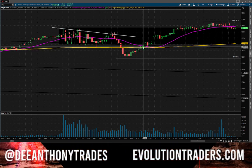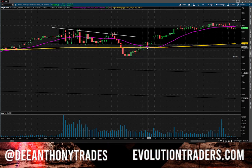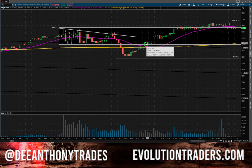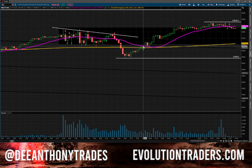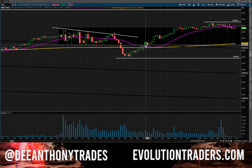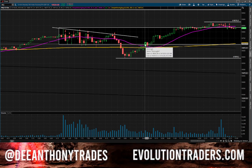I like this play because it was only an 18-point candle, and I have this 200-day moving average, this yellow line. I've got this as support. So if this confirms, I can take some more points off the board. And if you notice, the high price was 18,689. It rides all the way up to 18,717. So this was a very good trade and yet another scalp.